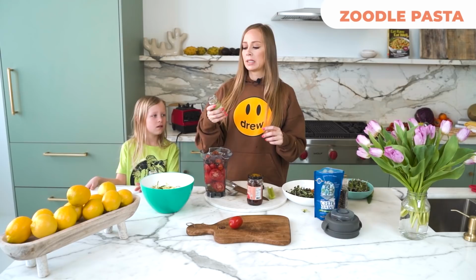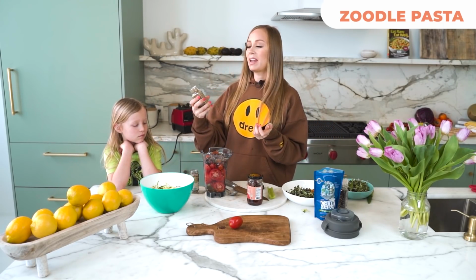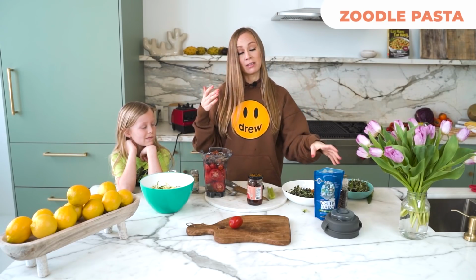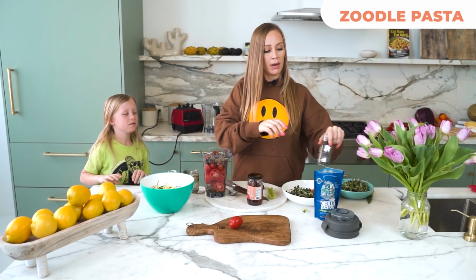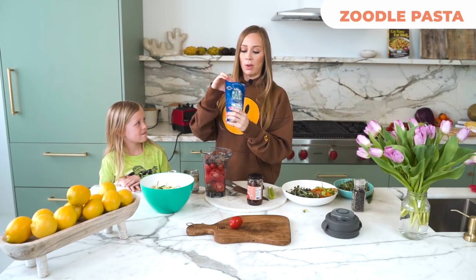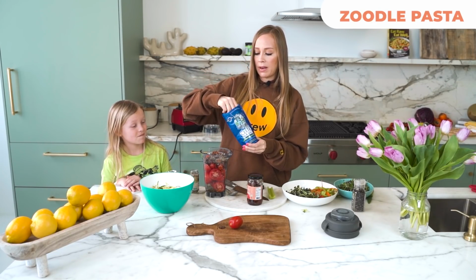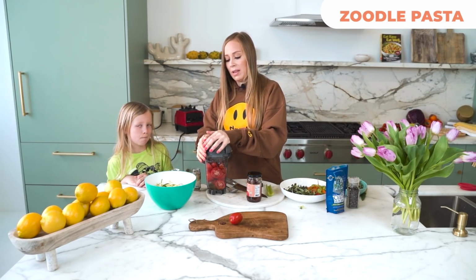It's so good. So next I put in a little bit of dried basil and then a little bit of dried oregano. So it's nice and simple. That's all you need for spice, and it really gives it a nice flavor. And then also some fresh ground pepper and then a little bit of salt as well. So this is my favorite kind. I like the Celtic sea salt. And then I will also link this down below as well. And that is it. I will go blend it and we will be right back.